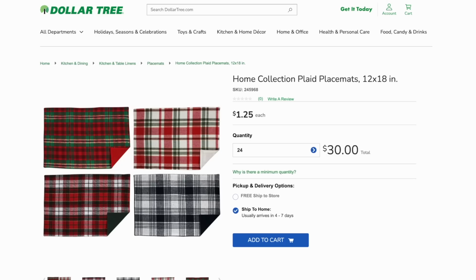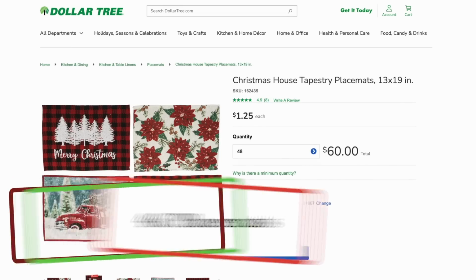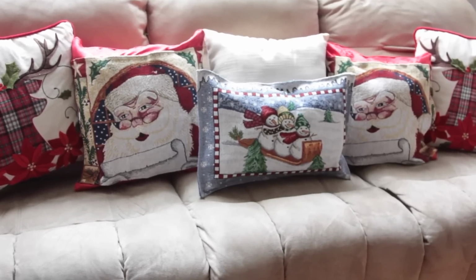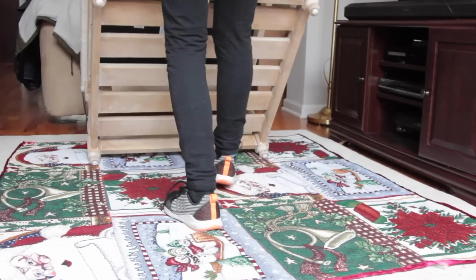It is their placemats. You don't have to use them for what they are intended for. I have used these to make throw pillows in the past before. Really pretty throw pillows. I have even used them to make a throw blanket. You can do so many things with these, and they come in such pretty designs.